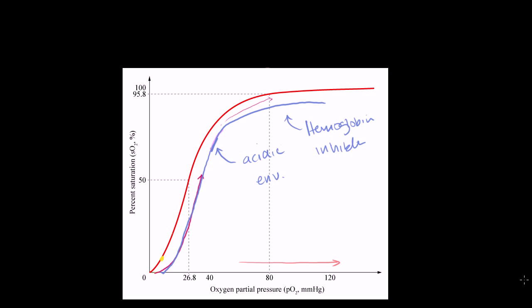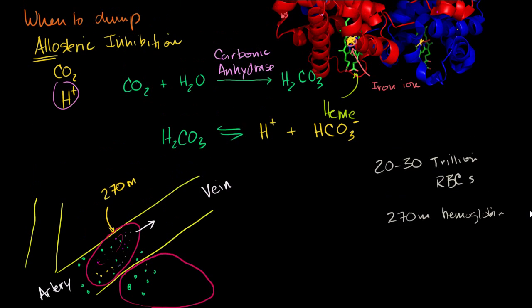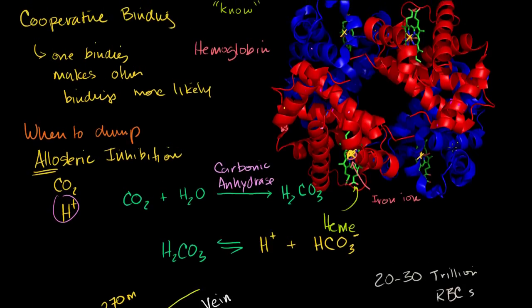So I don't know how exciting you found that, but I find it brilliant because it really is the simplest way for these things to dump their oxygen where needed. No GPS needed, no robots needed to say, oh, I'm now in the quadriceps and the guy is running, let me dump my oxygen. It just does it naturally because it's a more acidic environment with more carbon dioxide. It gets inhibited, and then the oxygen gets dumped and ready to use for respiration.